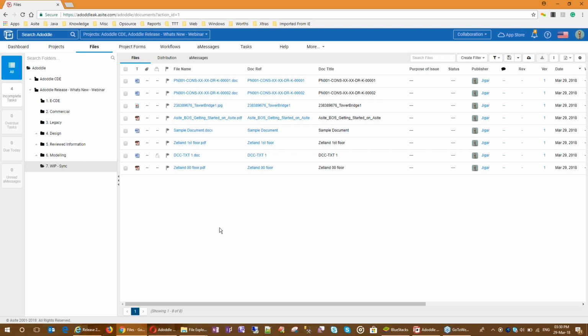Okay, let's look at the improved file view interfaces. As Dev mentioned, we have improvised the look and feel of the whole application, the web, and the system. We have the Files tab, and now the tab groups all of your files, the distributions, and messages all together into one single screen via the sub tabs here.